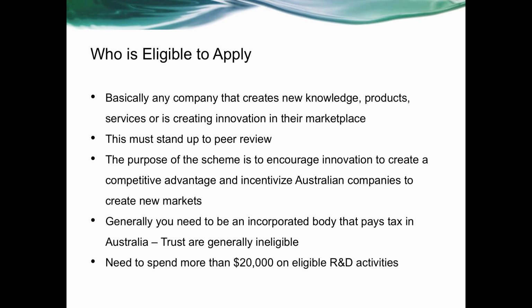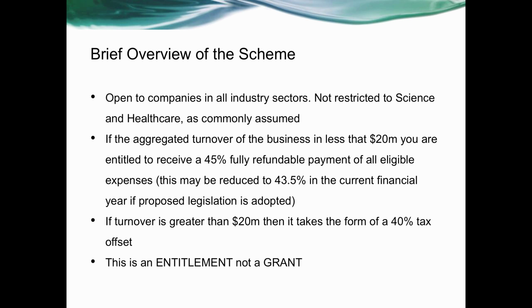There are two main deal breakers, if you like, in this. One is you really need to be an incorporated body that pays tax in Australia, and the other is you need to be spending more than $20,000 a year on the eligible activities. As I mentioned in an earlier slide, this scheme is open to companies from all industry sectors, so it's not just restricted to the science and healthcare industries, and that's quite a commonly held misconception.